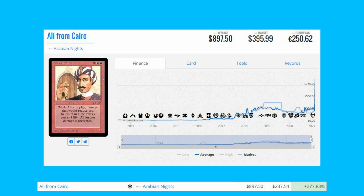And our next card on the list is Ali from Cairo. This is an Arabian Nights reserve list card. This is up 277% from $237 to $897 now. Will it see a retrace in that price? I imagine so. That was quite an aggressive spike. But again, it's a reserve list card from Arabian Nights. Very, very small print run.